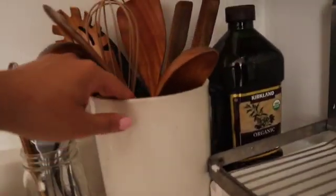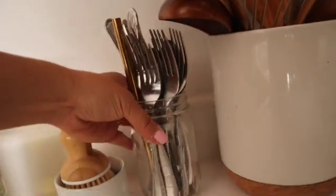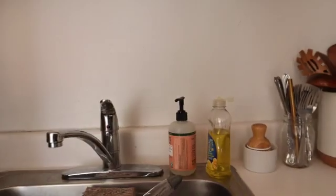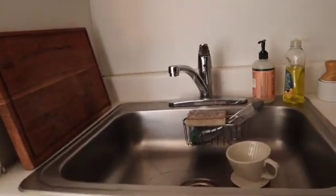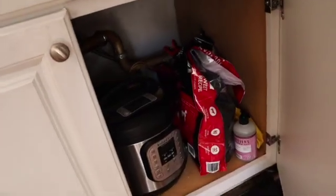I got this again on Amazon, it's going for the boho look. And then I put all my silverware in this little glass mason jar. And then I have the sink, it's nothing to write home about. This goes over here, it's actually pretty heavy, so I kind of regret it. And the person installed this little trash thing that shoots out, so that's super helpful. And then I have Brody's dog food and my Instapot down there.